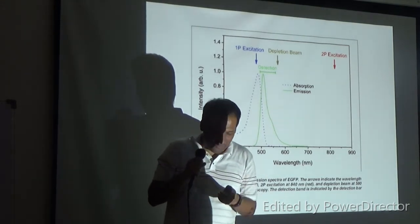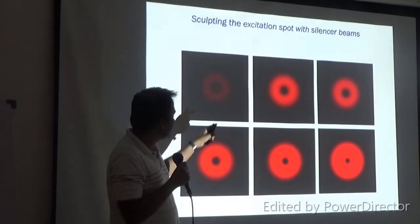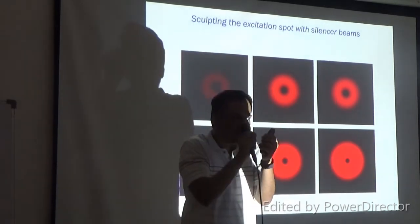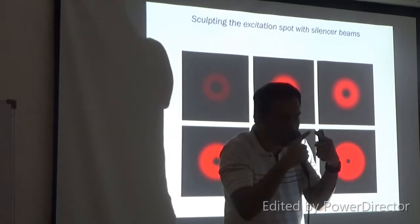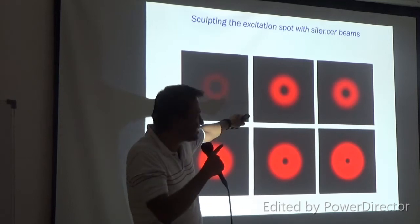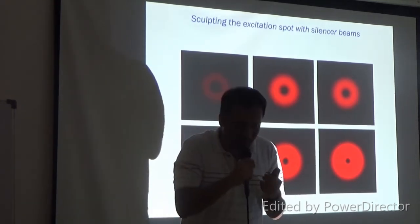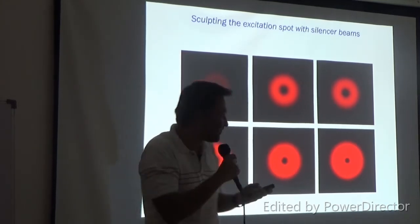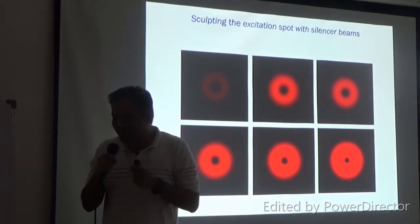So effectively, by using this red laser, you're reducing the size of your confocal spot. We said the resolution is limited by how tight a spot you can make. So now, by increasing the power of this red laser, you can make the central hole smaller and smaller and smaller. And that is the stimulated emission depletion.